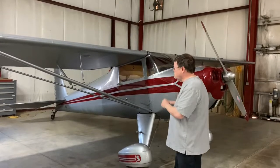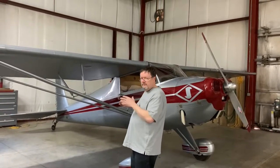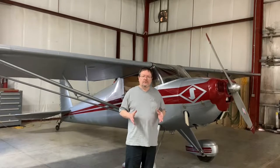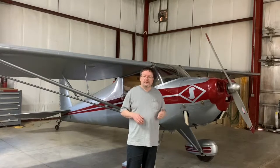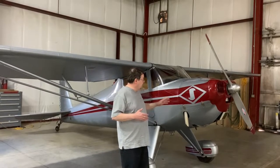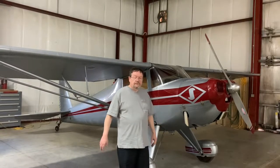Now, antique airplane, vintage airplane, yes. Why do I like them? Because it really takes some good stick and rudder tactics to be able to fly one of these things properly. I love old airplanes. It's a challenge to fly something like this. And if you ever get a chance to have a ride in something like this one here, check it out.